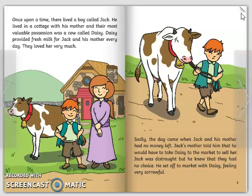So, first question, I hope we were listening. The text is on the screen for you to have a look at just to jog your memory. What is Jack and his mother's most valuable possession? Have a think. They think that it's their cow, Daisy.